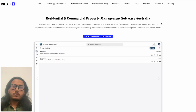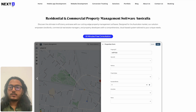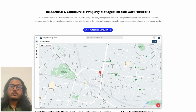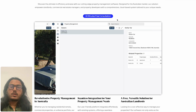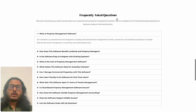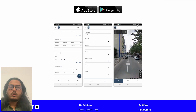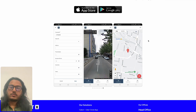Now, the property management software that I'm currently looking at is by Nextex. We're based in Sydney. This property management software allows you to manage multiple properties, and be able to manage it through a computer, a tablet, or a mobile, whichever platform you're used to using. And it has many different features.